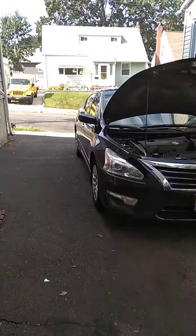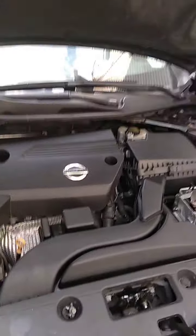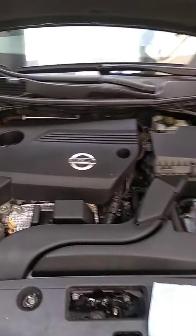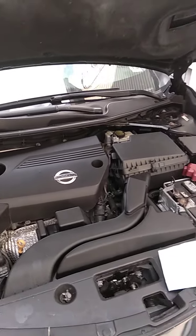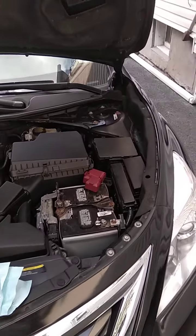Let me show you first the car it came out of. This is it. Here is the new one. Well, actually, it's used. But at one moment when my wife turned it on, let me show you what it does when you turn on this engine.